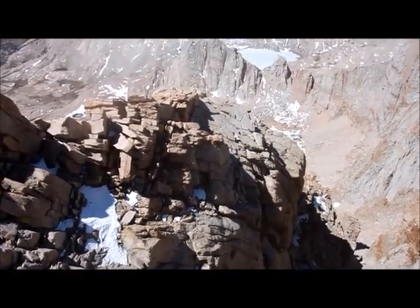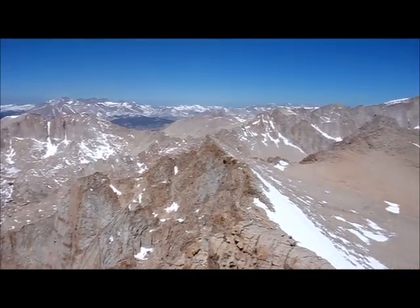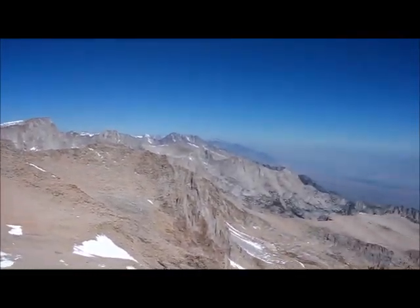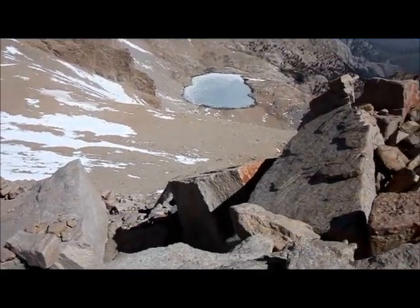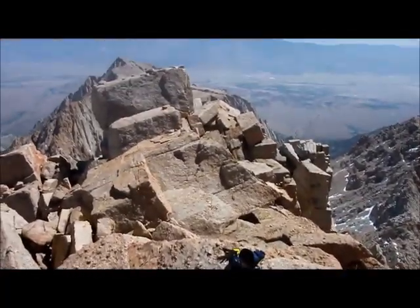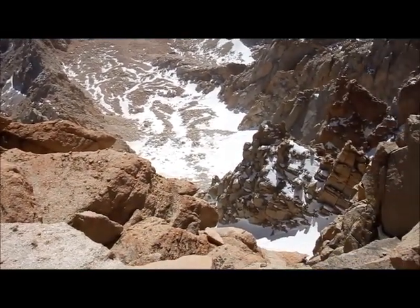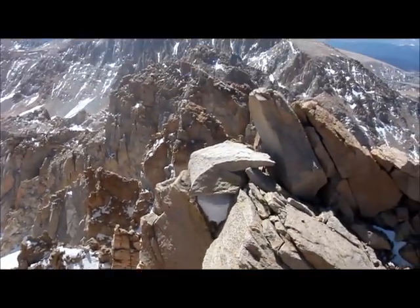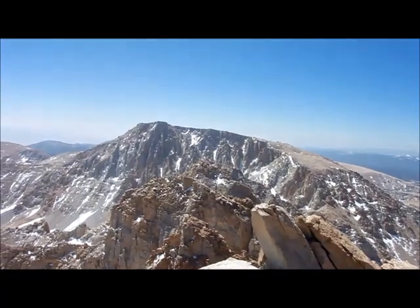Here we are on the summit. It's Mount Whitney over there. Mason Lake. I'm standing on the tiny summit block. There's the arete that I'm going to go back down. There's the canyon I came up. And here's the Comb Ridge. Mount Corcoran, Mount Langley off in the distance.